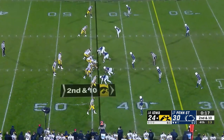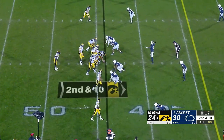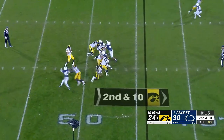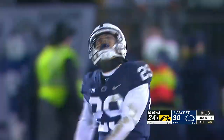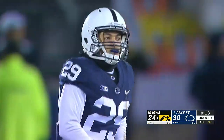17 seconds left on the 44 of Penn State. They're getting louder. 5 seconds to snap it. Here's Stanley. Across the middle. Broken up. Knocked down by John Reed, who's played a whale of a game for the Nittany Lions. 13 seconds remaining.